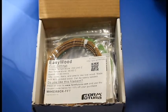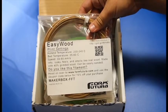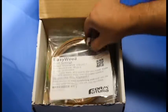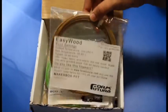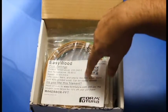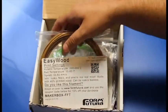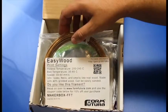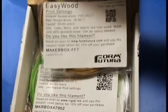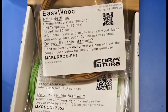Now, the first filament you find on top here is from Form Futura, Easy Wood. As a geek for wood filaments, I'm dying to try this out the second this video ends, and just as past experience, I highly recommend the print settings that they have outlined on each pack, as I've not been proven wrong so far, and they have been pretty close to being perfect for my open Robo 3D. Now, they claim it looks, feels, and even smells like wood.